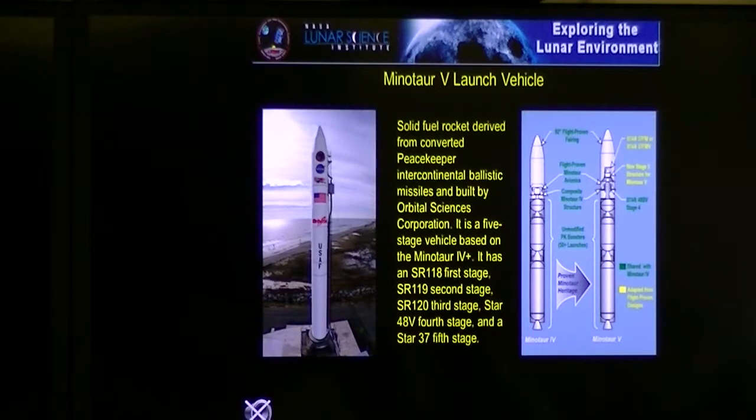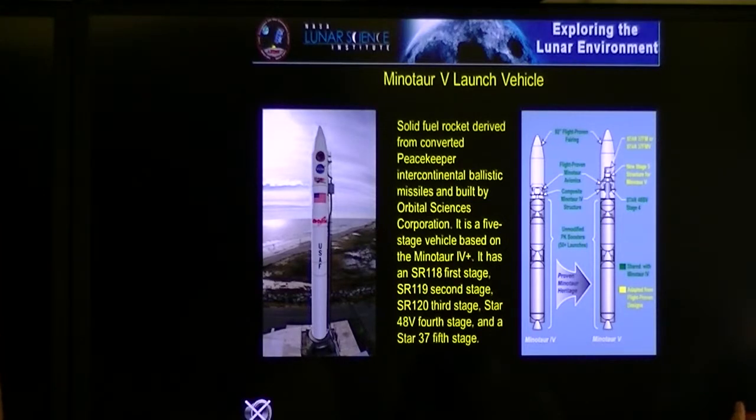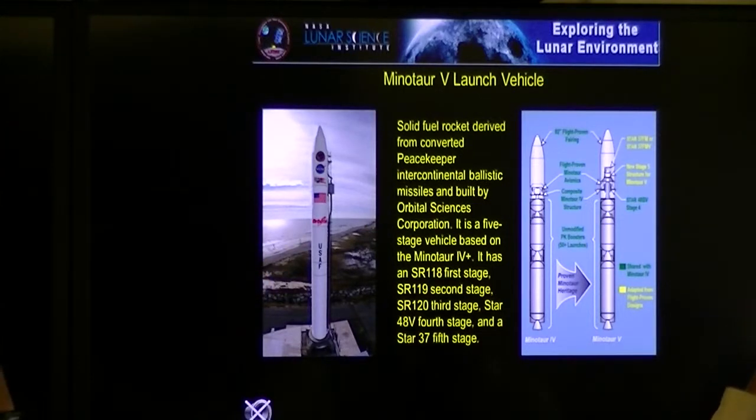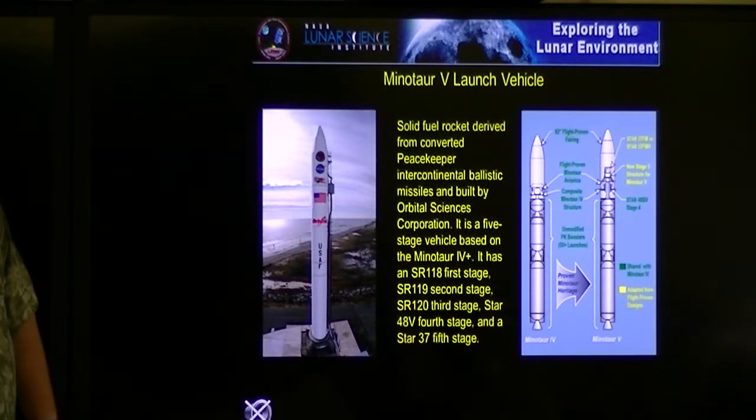They were reclaimed from the old Peacekeeper MX missile system that you may have heard about that was designed to destroy the world. And under treaty, these missiles were disassembled and they were to be dismantled and destroyed. Well, what better way to dispose of those engines than to use them to send things into outer space, to the moon? So that's what Orbital has done here, and so we're really looking forward to taking advantage of this swords into plowshares story.